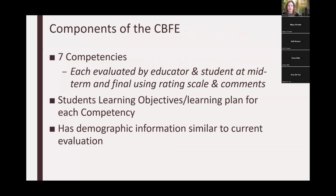So to review, there are these 7 competencies that are evaluated at midterm and final using a rating scale and providing comments. Then for each of these competencies, students also have an opportunity to develop their own personal learning objectives and learning plan. And that also gets rated at midterm and final. And then the form also has some demographic information that's similar to the old evaluation.